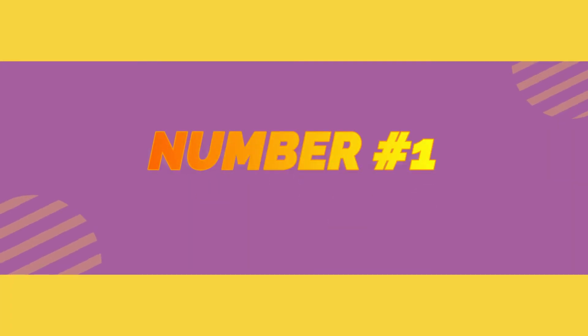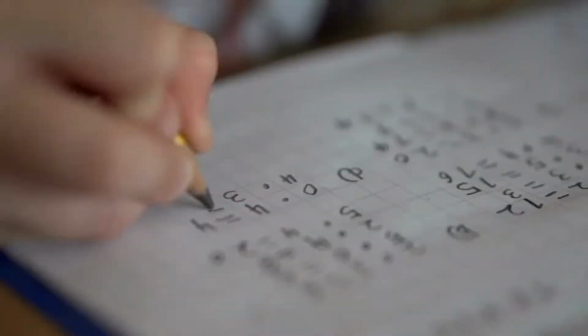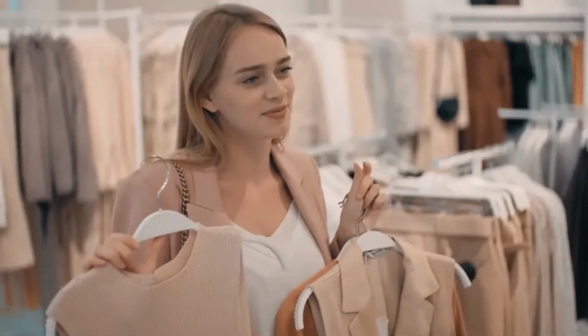Number 1. Sell more products. Easy enough, correct? However, this is a very potent piece of advice. You should provide a broader selection of products. This allows you to attract a broader spectrum of potential customers. Hence, you make more sales.